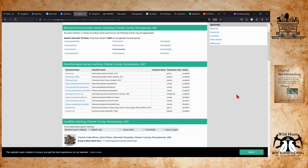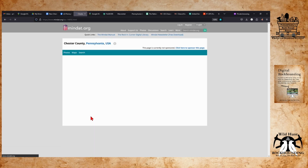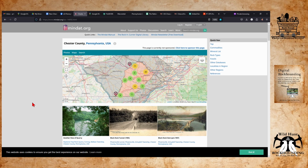Up here is not where we're starting. We are going to roll down here to localities matching Chester County, Pennsylvania, USA. Here are some well-known mines from that area, but we want the county page itself right here. Let's click on that. All right, this brings us to the landing page. This landing page is similar to that for the mines specifically as well, but let's dive further into using this page as a starting point for your rockhounding research.